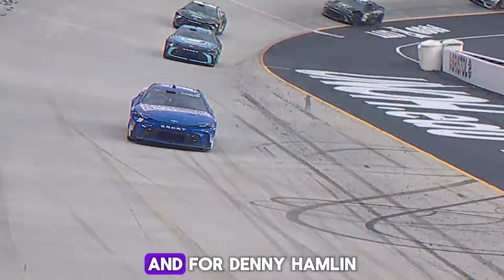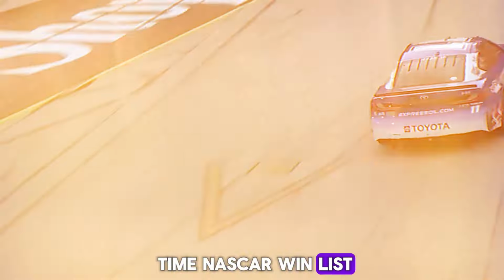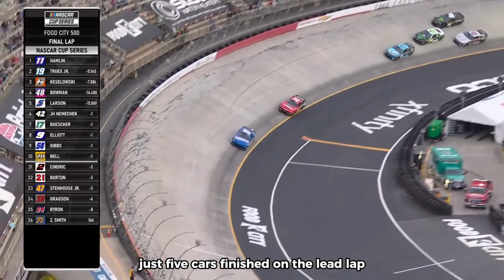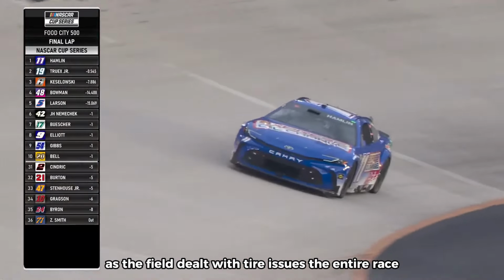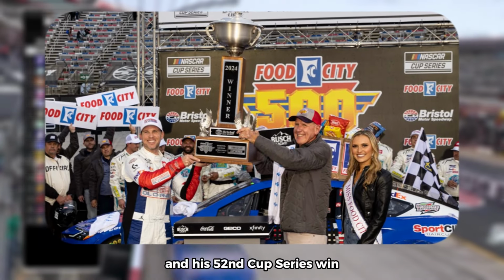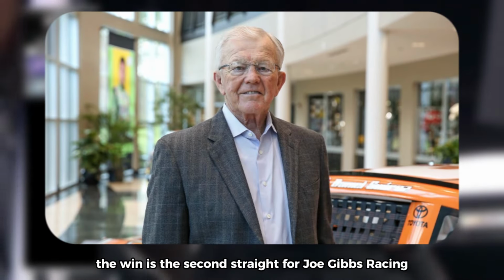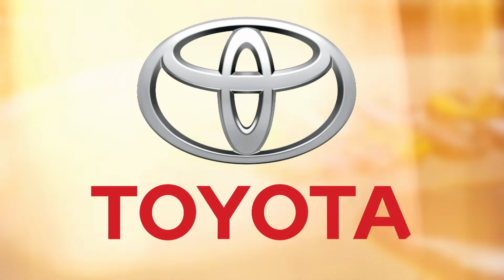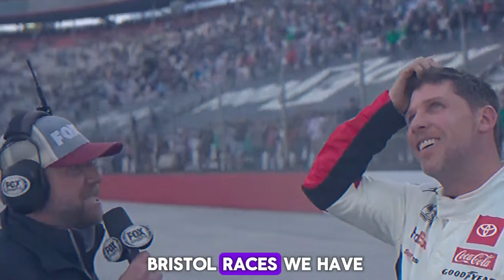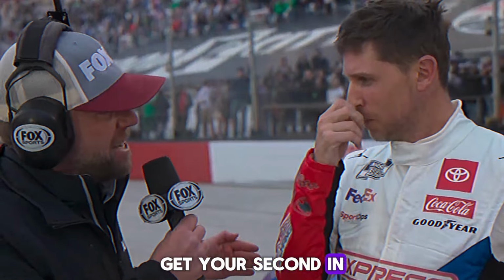52nd career win for Denny Hamlin, 13th on the all-time NASCAR win list. Just 5 cars finished on the lead lap as the field dealt with tire issues the entire race. It's the 4th win for Hamlin at Bristol and his 52nd Cup Series win. The win is the 2nd straight for Joe Gibbs Racing and Toyota. Well, one of the wildest Bristol races we have ever seen, Denny. You find a way to get the job done, get your 2nd in a row here at Bristol.